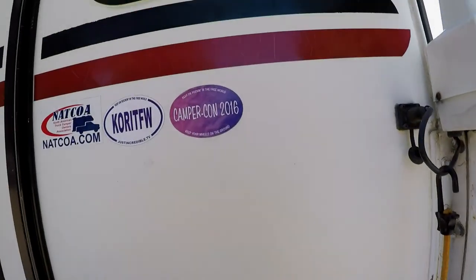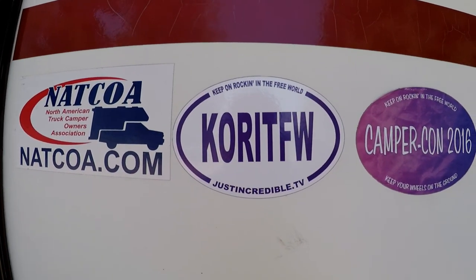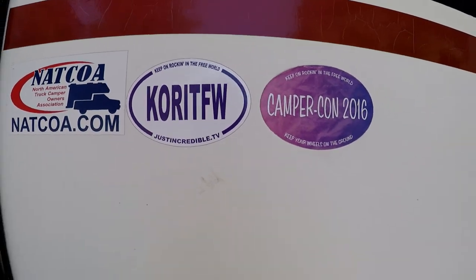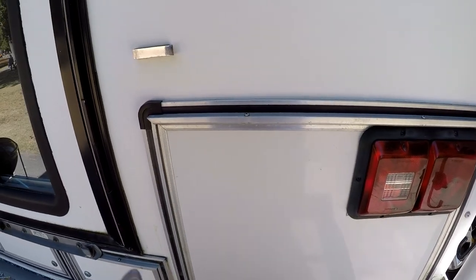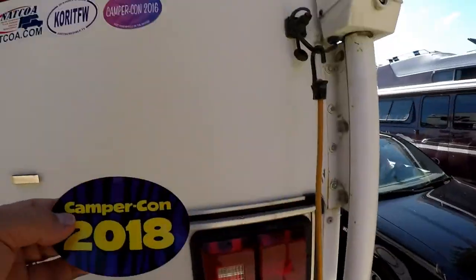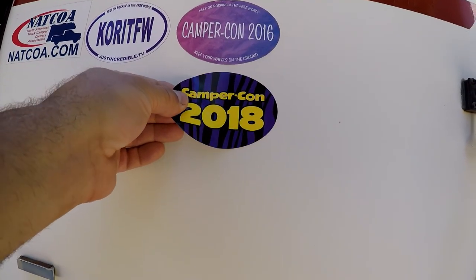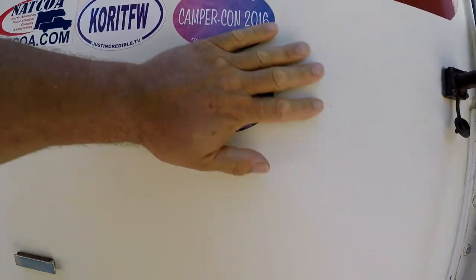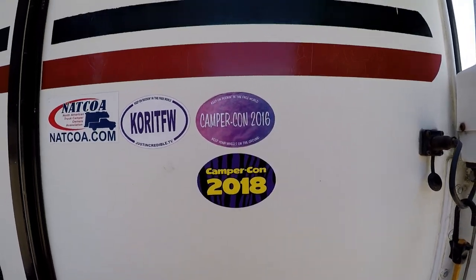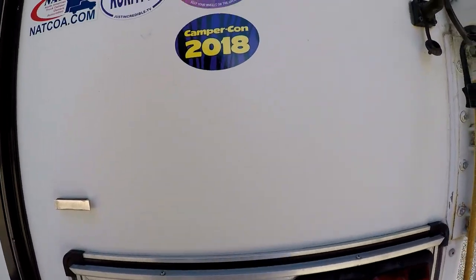Okay, so just for fun, here's the CamperCon 2016, and of course the obligatory Keep on Rocking in the Free World sticker. And here is the new one, 2018 CamperCon. So let's peel this baby back here. There's the sticker. And we're going to just put it right below that one. Right there. And so there you go. So, there we go. Two CamperCon events that we've attended with this truck camper.